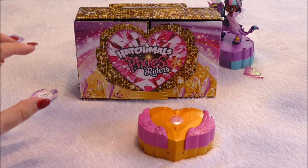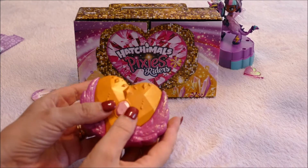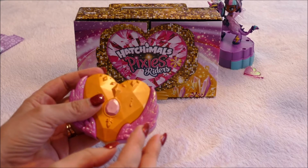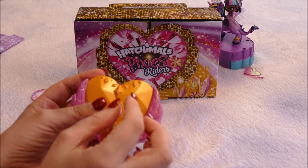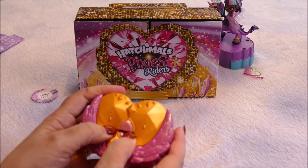Be right back. Okay, so here is the box. I'm going to get the rider out this time. I love the little pixies. I have some, like I said, of the Hatchimals Pixies. I just didn't collect them as much. But on this one, I mean, I love Mia. She's gorgeous. On this one, I think I'm going to be so in love with the animal. I think I'm just going to love it. So I'm going to break into it.